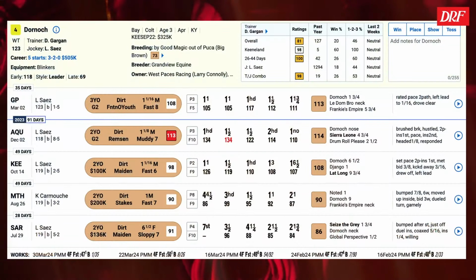He had to be asked a little bit to get the job done over some seemingly overmatched rivals. He again struggled a little bit with his lead changes. He was hanging on his left lead in upper stretch before finally switching over at about the 8th pole. That's been an issue for Dornoch throughout his career. He's been a horse that gets a little bit unfocused through the stretch drives of his races.